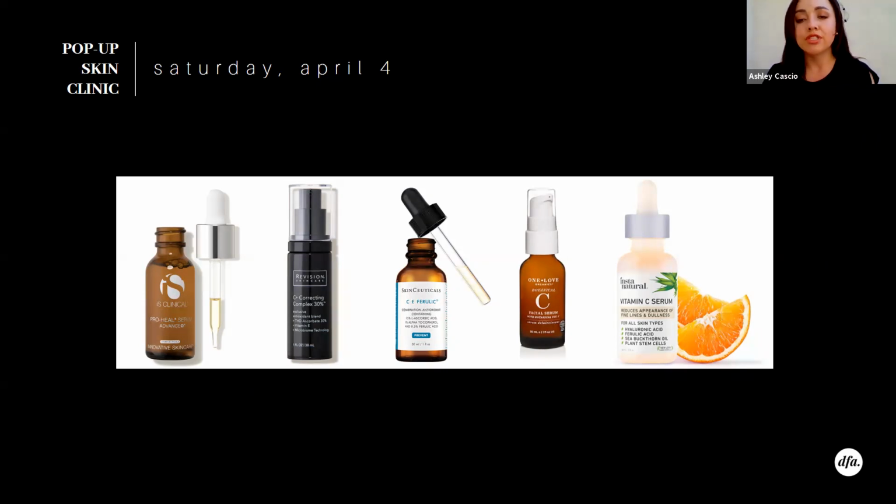However, if it's just not feasible to invest in a $75 serum or $150 serum, we did do some research on Amazon and saw that the Insta Natural Vitamin C Serum seems to be the most popular and most reviewed. It has over 8,000 reviews on Amazon, and it's $20. So I think using that is better than nothing, but again, we still recommend medical grade products.